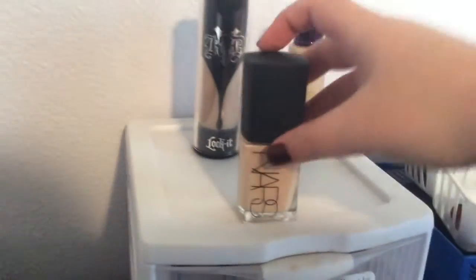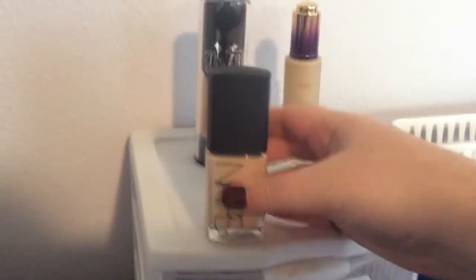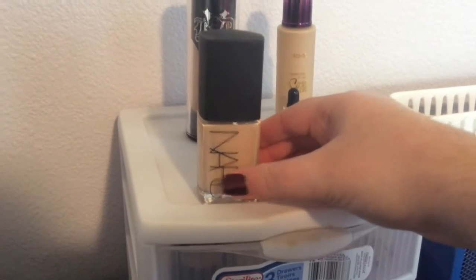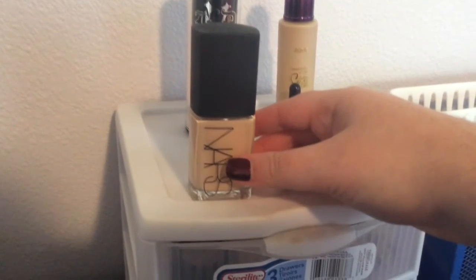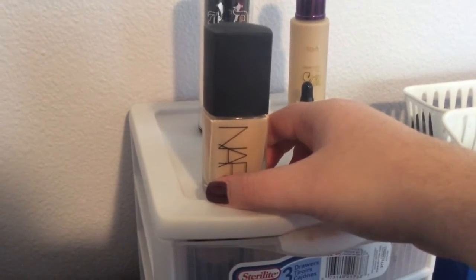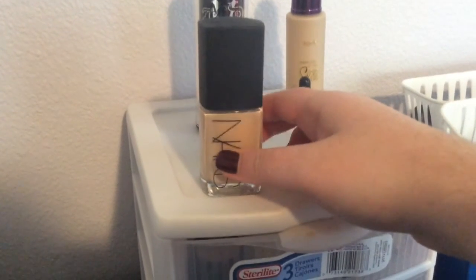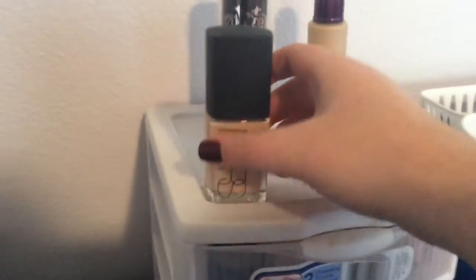These two I got for Christmas. This one is the NARS Sheer Glow in Mont Blanc. I love this. The name deceives you, because it is not sheer at all, and it doesn't really give you a glow. It's almost a full coverage foundation, but it still looks natural, if you know what I mean. It's not sheer at all, like the name says it is. I think there's a little bit of glow to it, but that's just the natural part of the foundation. So yeah, I love this foundation.